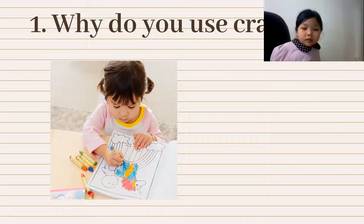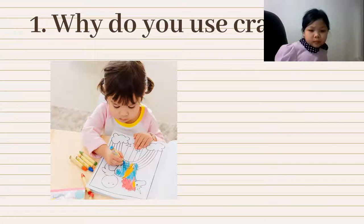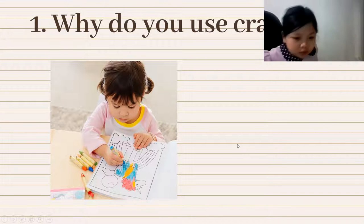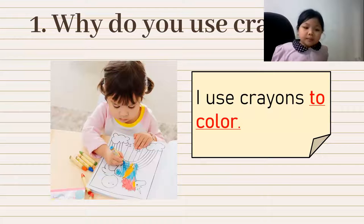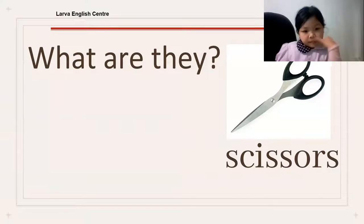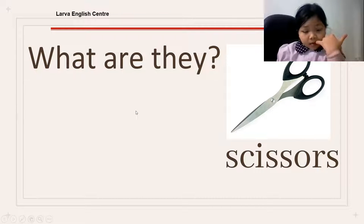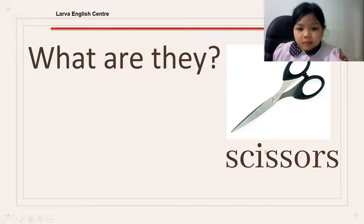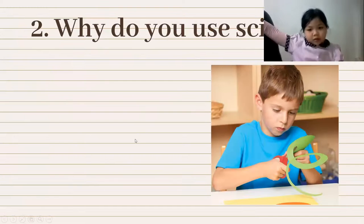I use crayons to climb. What? Climb. To color. Okay. What are these? Tanya, what are these? They are scissors. Scissors, good. Why do you use scissors?